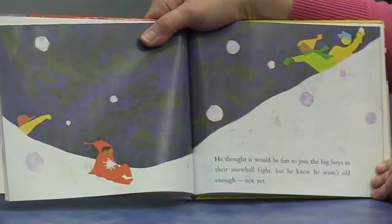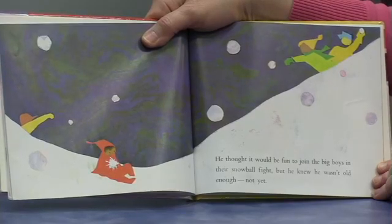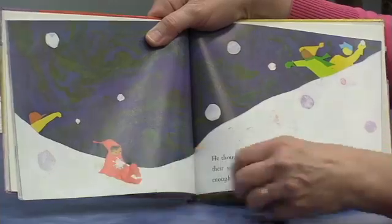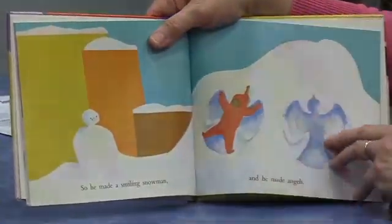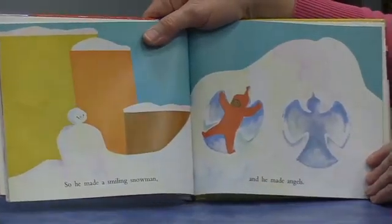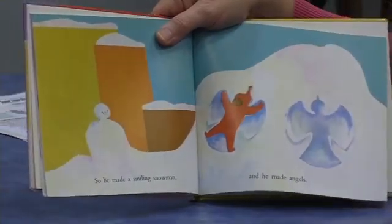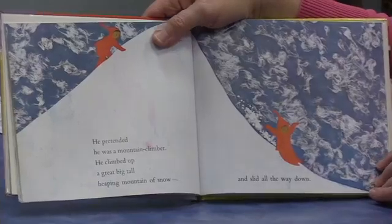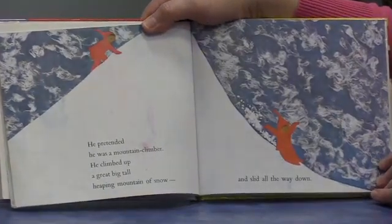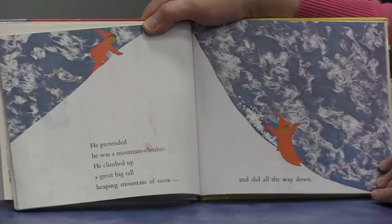He thought it would be fun to join the big boys in their snowball fight, but he knew he wasn't old enough. Not yet. Look, he got a snowball right on his tummy. So he made a smiling snowman, and he made some snow angels. He pretended he was a mountain climber, and he climbed up a great, big, tall, heaping mountain of snow, and he slid all the way down.